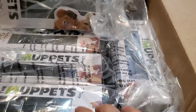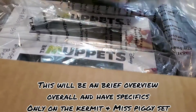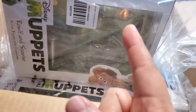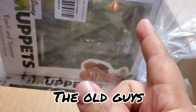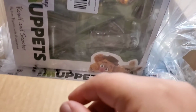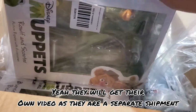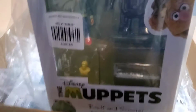So let's see here. Who do we got? Well, let's see what we got. I got just about all of them here, but there's one set I'm missing. Statler and Waldorf. They are going to be coming along later because they were not available through this set here. So they're going to be for another time.